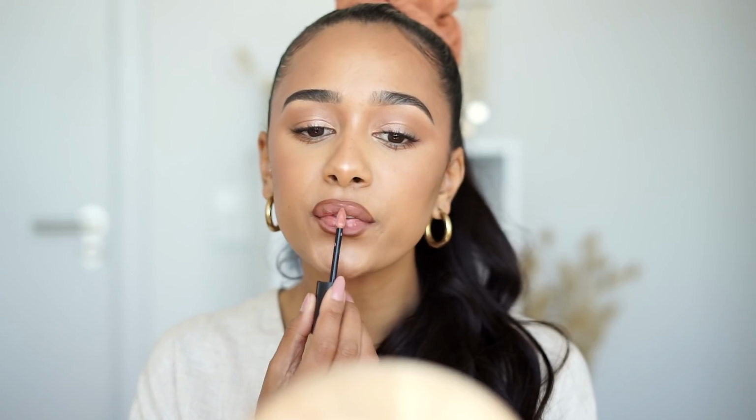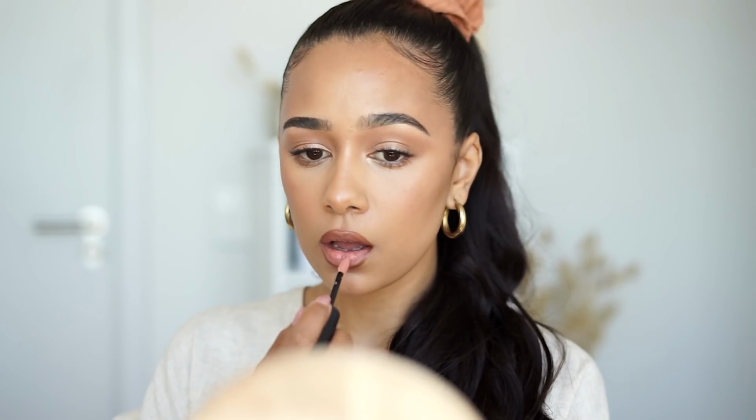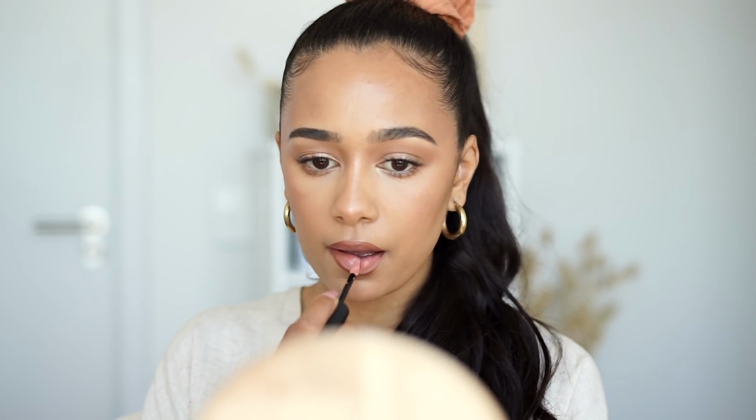And it's my favorite liquid lipstick. It dries down to be quite soft. It's not sticky, it's not hard, it's not matte. Okay, so now that I'm done with my lipstick, I'm going to spray, and that is going to be the last step. So you can push the product in one last time.